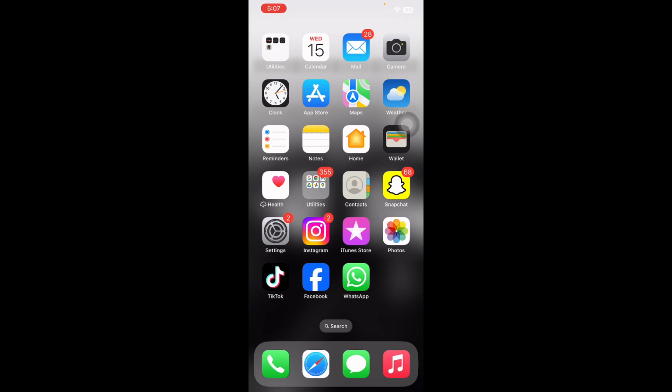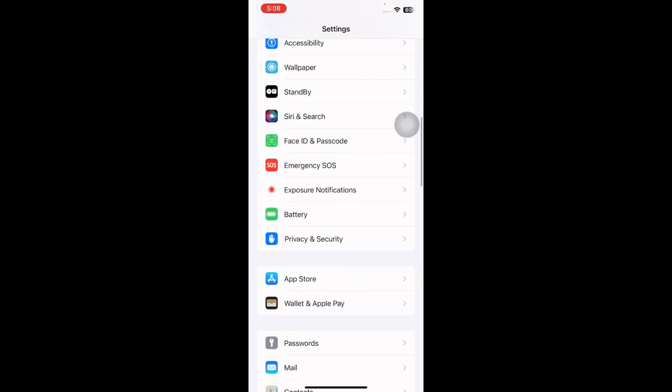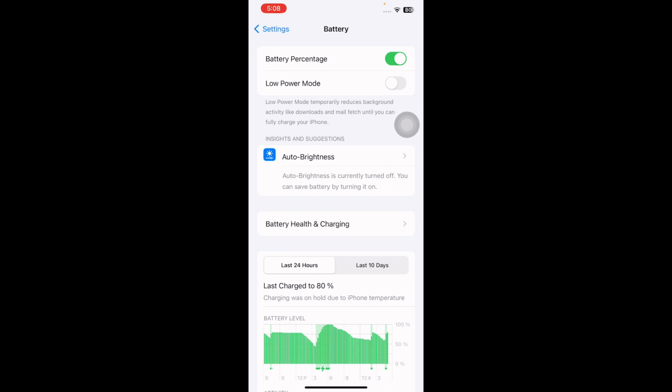And the next step is open low power mode. You can use this feature to extend the amount of time your battery lasts. For this go to settings, scroll down and go to battery. And then tap on the low power mode's toggle button to turn it on and you are done.